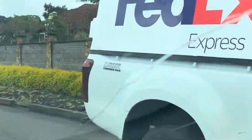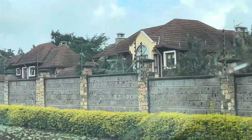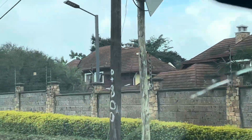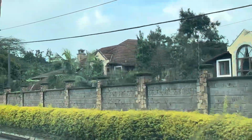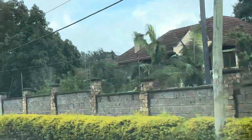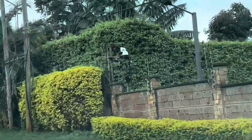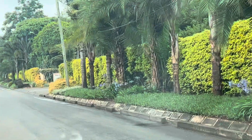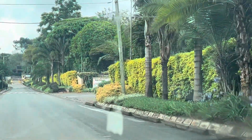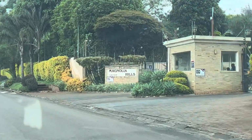Just after Kihingo, we also have another estate. It's a very posh neighborhood. Most people that live here are expatriates and diplomats and such. This one is called Magnolia Hills. It's another posh estate that is here.